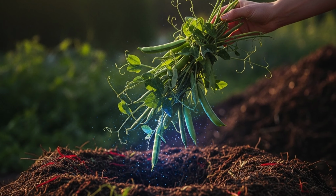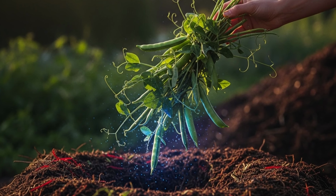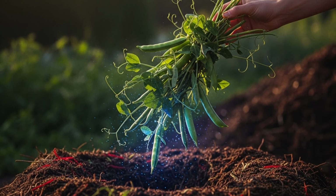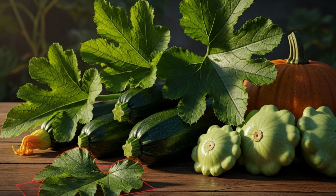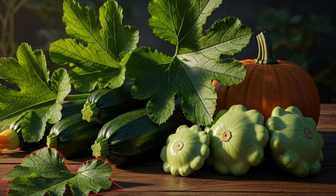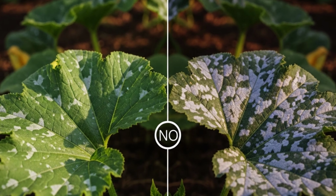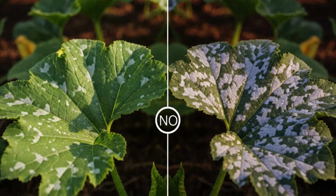Don't hesitate to toss in the remnants of legumes, such as peas and beans. They'll not only add valuable organic matter, but also enrich your future compost with nitrogen. Greens from zucchini, pumpkins, and pattypan squash are also excellent candidates, but with one very important condition. They must be completely free of any powdery mildew. If you spot that telltale white powdery film, those leaves definitely do not belong in your compost.